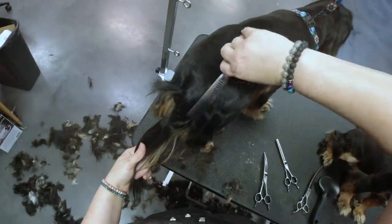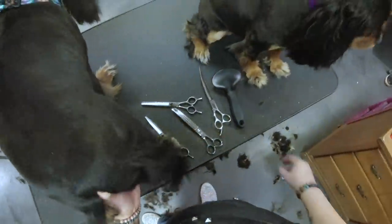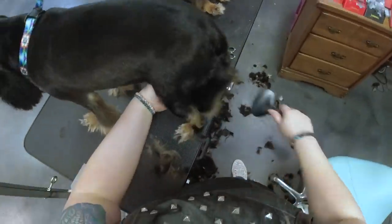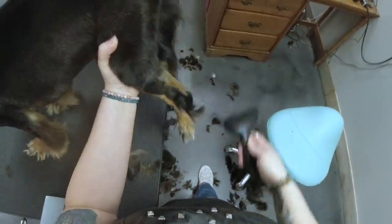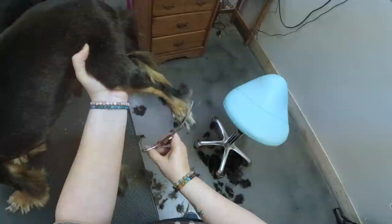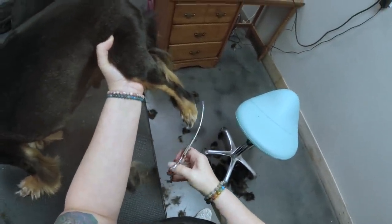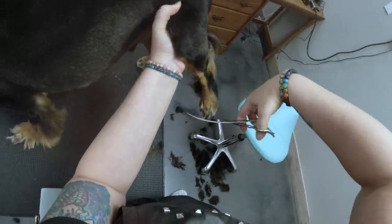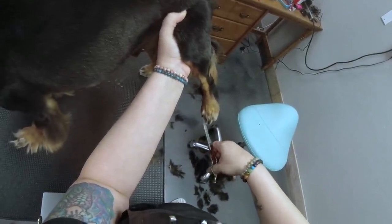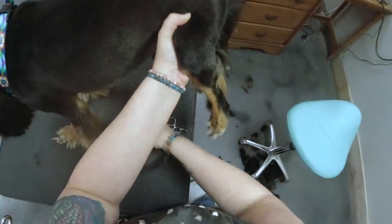Alright. And then we're going to do this side and then I'll move to the front feet. Hold on, baby. Brush all that out. Brush this down and forward, staying right outside of those, right ahead of those toenails, so it has more of a rounded look, like that. And then brush up.